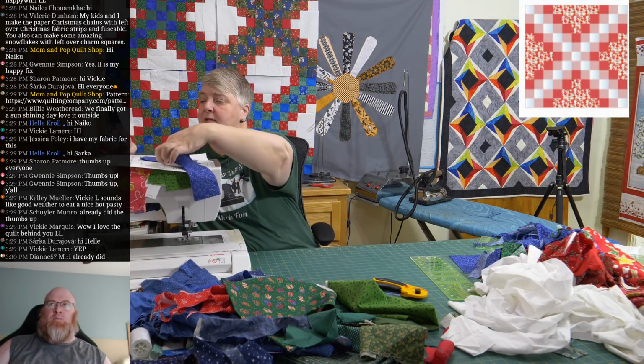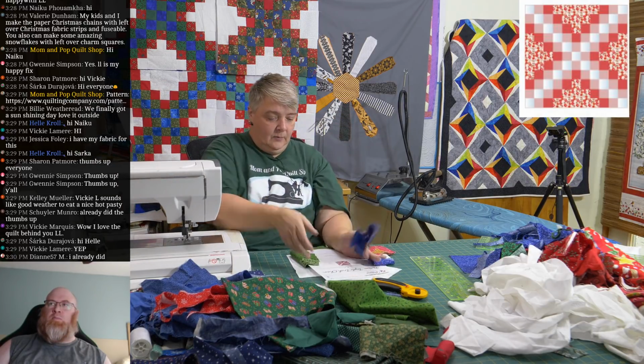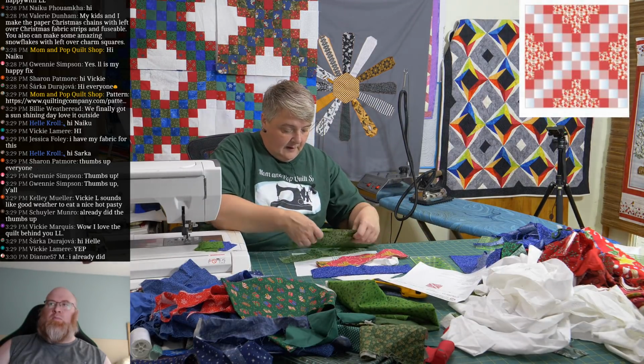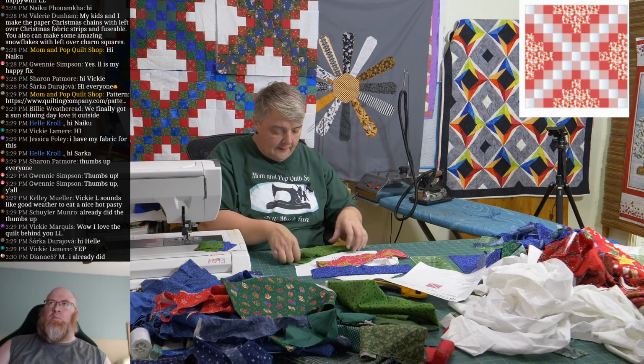Okay, let's put some together. Here we go. Okay, this is our centerpiece. And then these we're just going to build out one by one. I love that holly fabric.